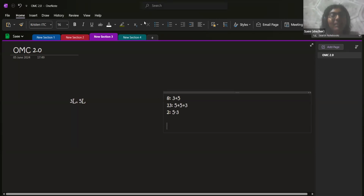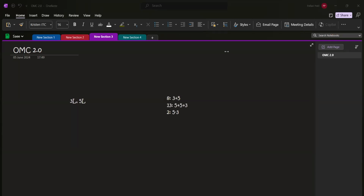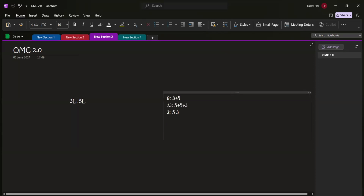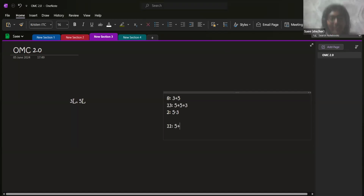Okay, now maybe what I want you to do is one of you think of something very complicated and come up with a number and give that number as a challenge to other people. So for example, I'm thinking of 7. 11. Okay, awesome. Can somebody do 11? Okay, 5 plus 3 plus 3. Okay, Harsh, we were able to do 11. Nice. Anybody else has any other challenge?